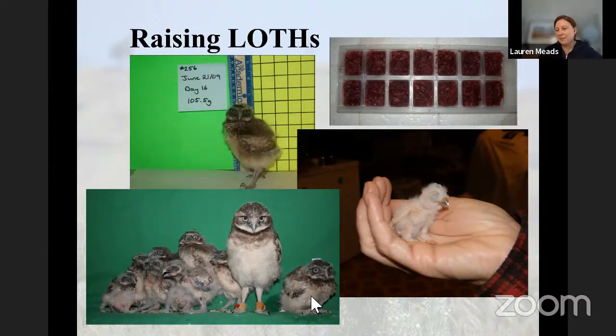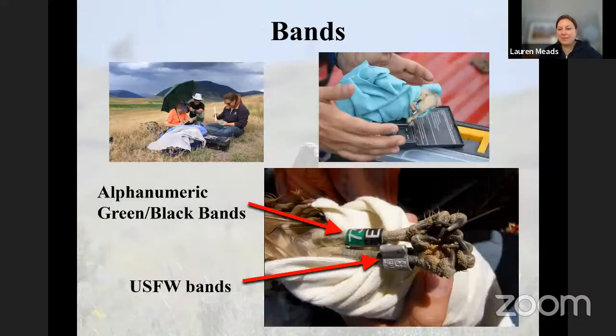So sometimes we get lots of loths, sometimes we don't get any, it just depends on the year. But that's kind of a fun part of the job. And then of course with bands, we put on a green over black band, and that's specific to BC.